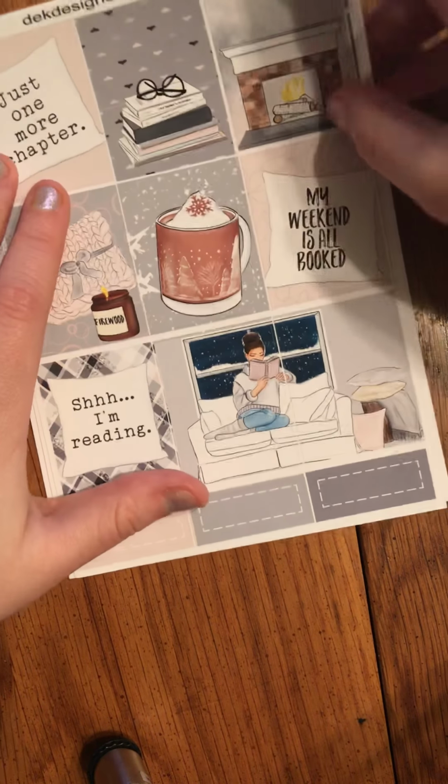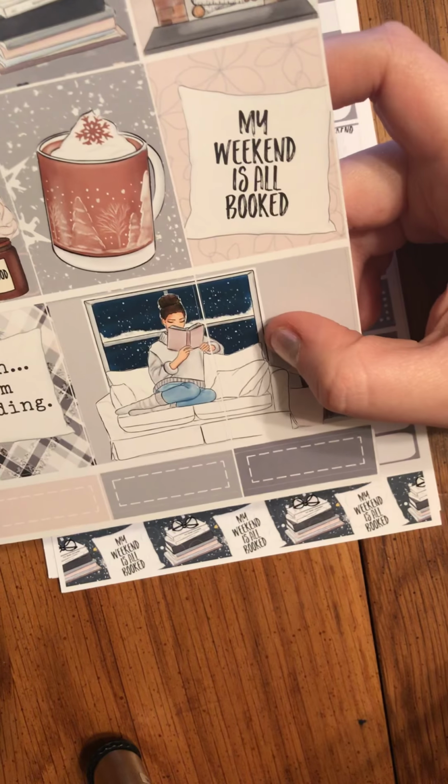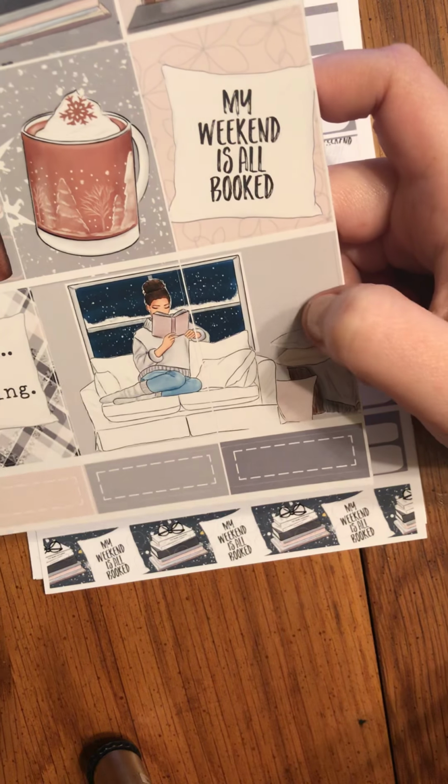So we've got, let's see here. Looks like we have 9 full boxes here. This is not actually a double box, but should be probably used as one.